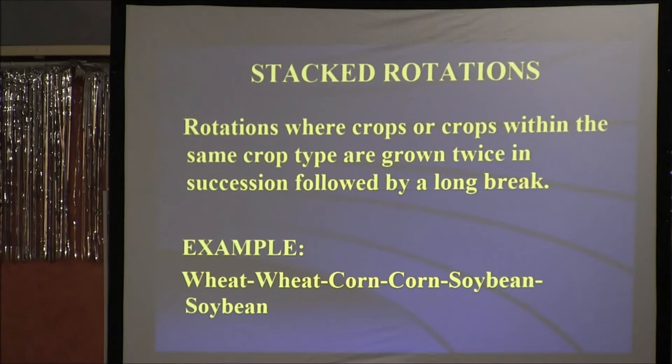Okay, and then the stacked rotation where we do wheat, wheat, corn, corn, soybean, soybean. If you think of that corn rootworm beetle that flew from the cornfield to the soybean field to lay her eggs, that's fine. That works in this field, but then you screw her up here, right? Because it's not going to go back, and this one's not going to go back to corn. It's going to go to soybean, so she screwed up there. She screwed up here because it's going to go to wheat. You've broken that habit. So even though it looks less diverse to us, it's more diverse to them.